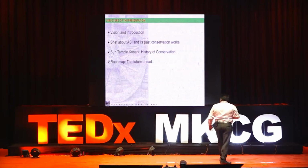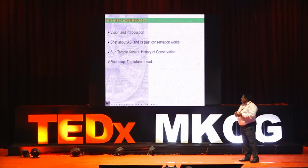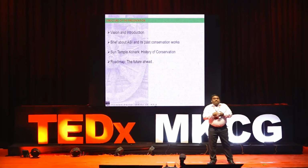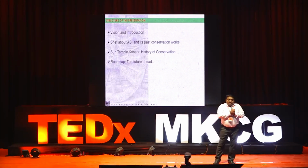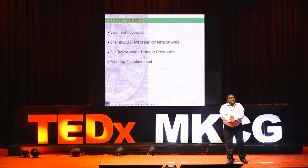Now, the structure of my presentation will be: the vision and introduction, a brief about ASI and the past conservation works, Sun Temple Konark's conservation history, and the roadmap ahead.